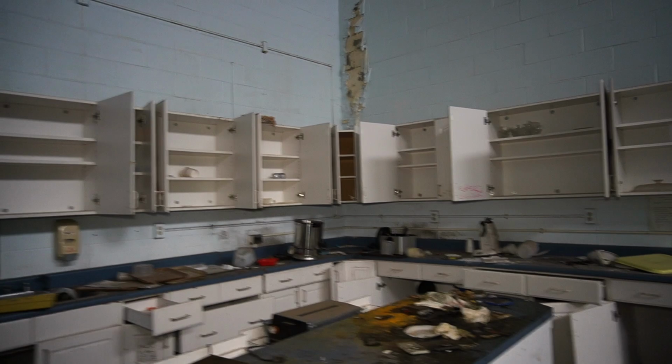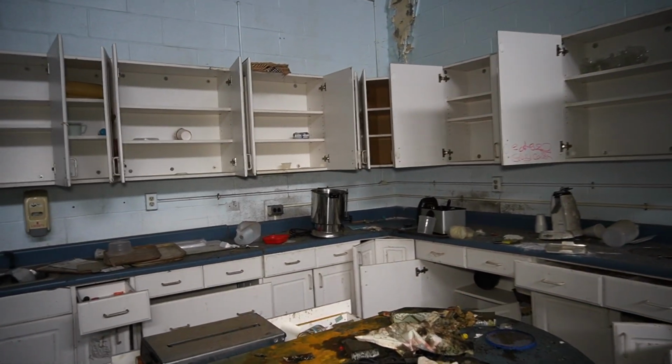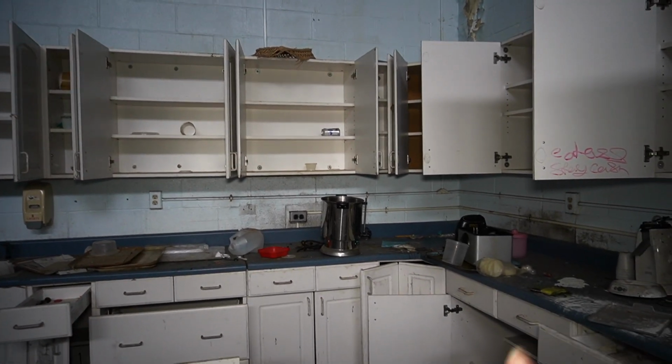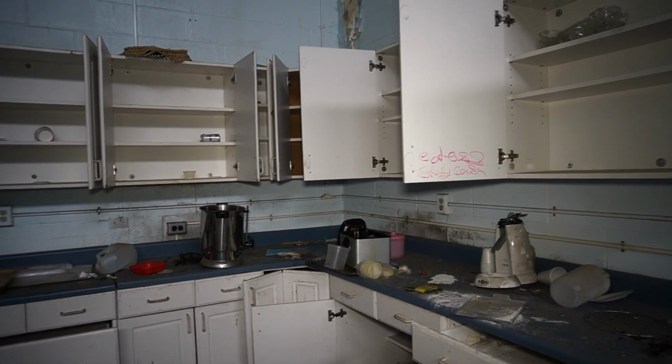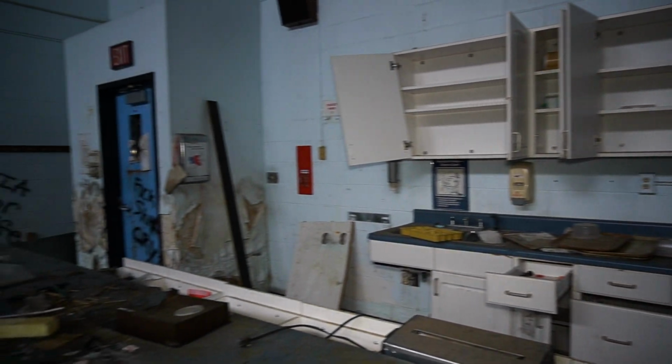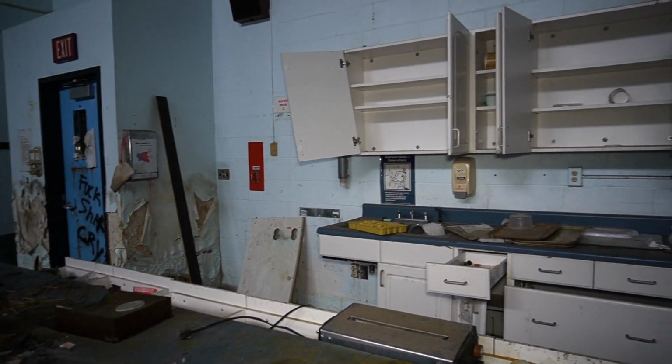I'm not really sure, but that's the vibe I'm getting from this space. You see things that usually would hold coffee and other stuff like that. So I don't know. Very weird, but cool to see.